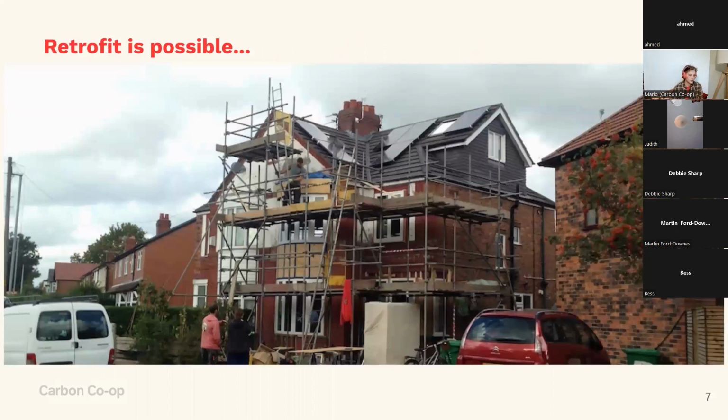So what is retrofit? I guess retrofit's like a catch-all term for energy improvement works for a building.